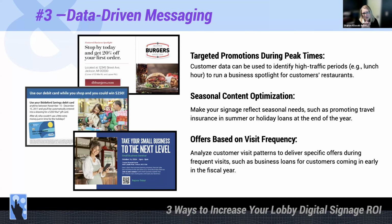For example, the top screen there is a business spotlight. This is an opportunity to spotlight businesses who are your members or your customers and put them up on screen, kind of like that table in the branch, but you can put it up during lunch hour. If they're a restaurant, put it up during lunch hour. If they're an after hours entertainment venue, do it then. And if your outside screens are facing the road, make sure that people walking by can see that opportunity from your business partner.